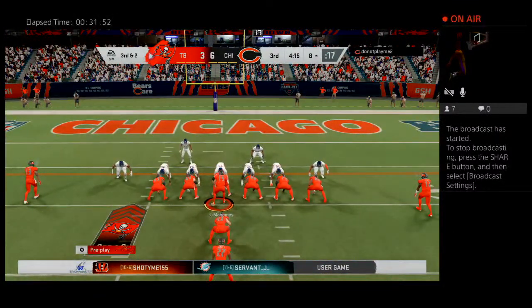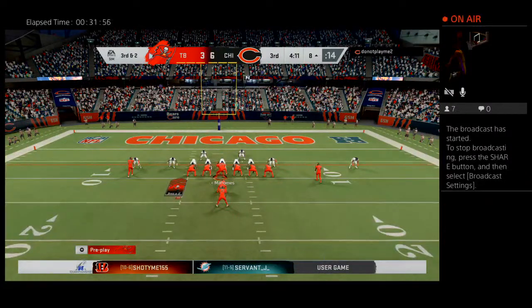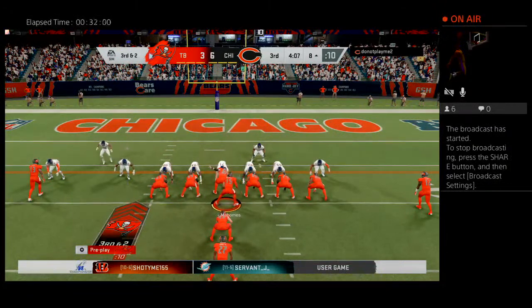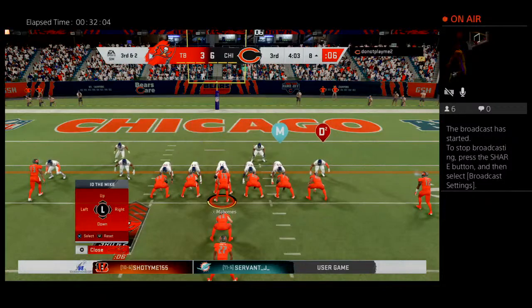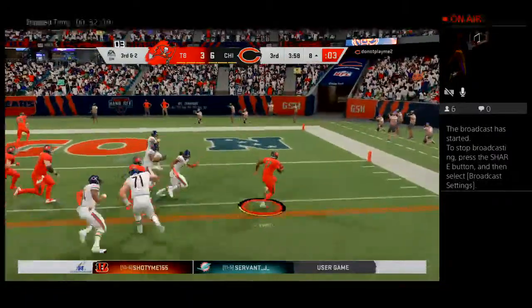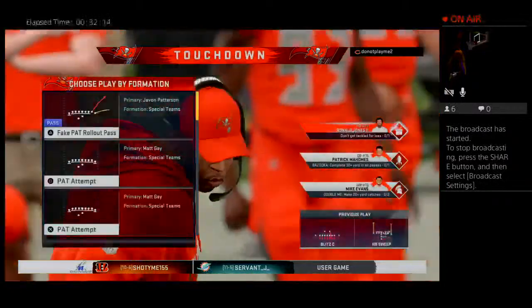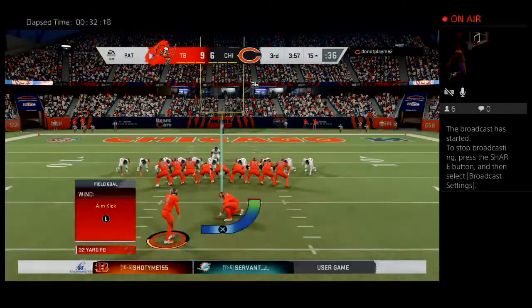This is play number 7 on 3rd and 2. Check 31. Under 10. Yellow. They'll go again to Jones, and he's into the end zone. Touchdown, Buccaneers. An 8-yard touchdown run.